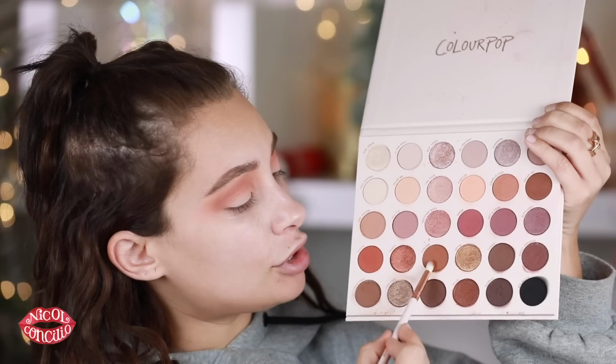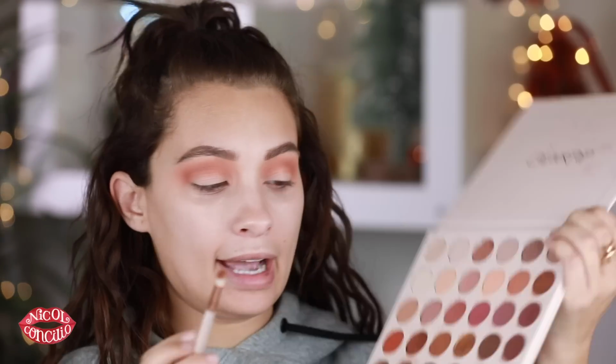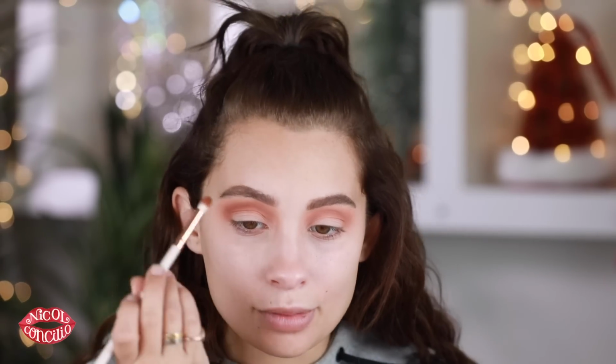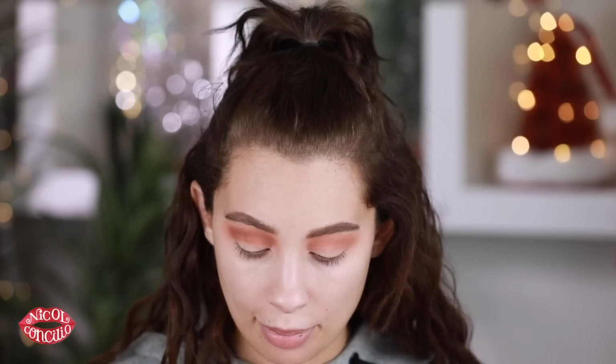Okay, so next shade I want to go in with Tabloid, which is right here. And I switched brushes. This is the Colourpop E19 now. And again, I'm literally just going back into that socket and darkening it up. This is a process with the soft glam, because if you want soft glam to look good, you gotta put in the time and put that blending work in, okay? So that is what I'm doing here today. And that's why this is gonna be a hella in-depth soft glam video.